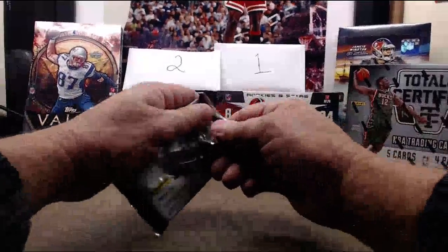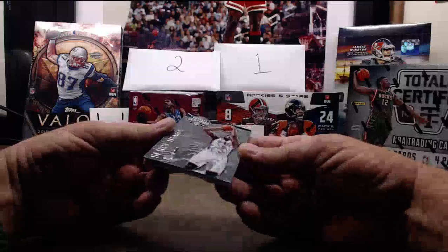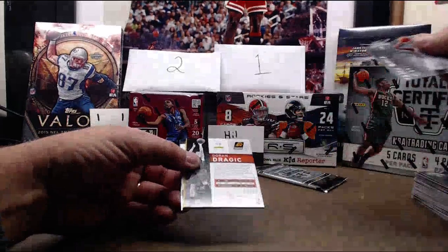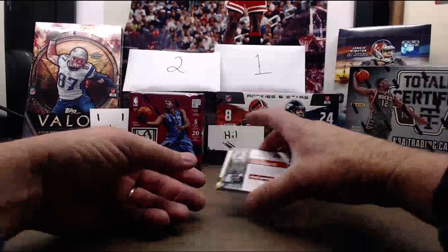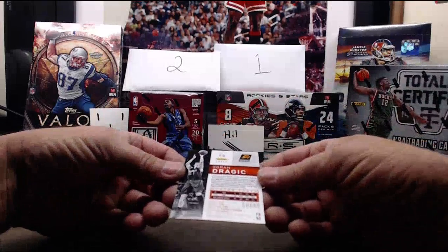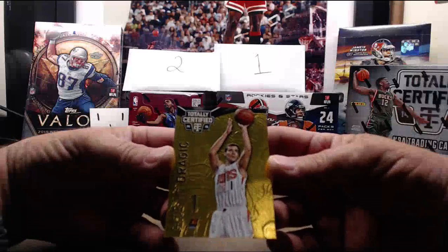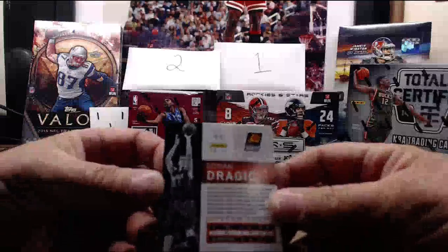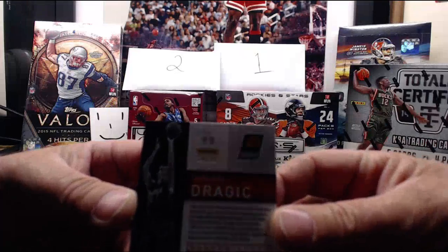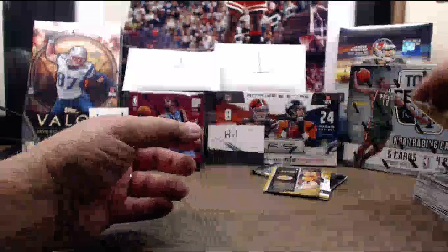Alright, box 4, pack 3. Serge Ibaka, base. Oh, nice. Goran Dragic for the Suns. Believe this is the gold version. 10 of 10. Come on, give me some focus, baby. There you go. Nice. Nice gold.